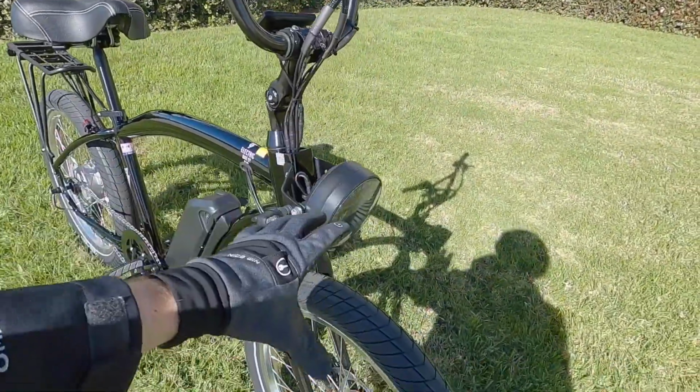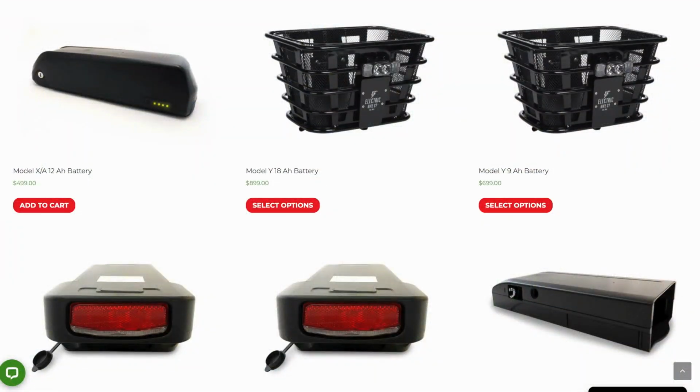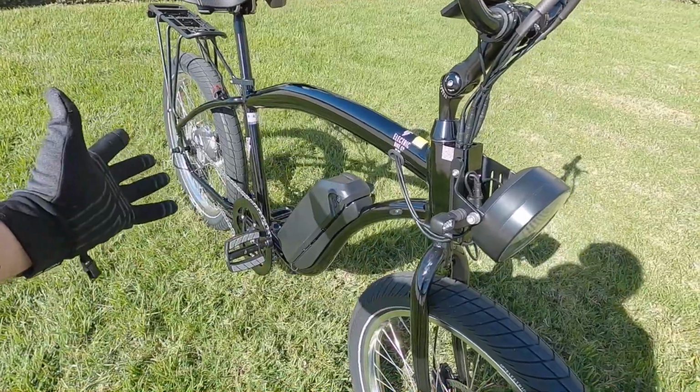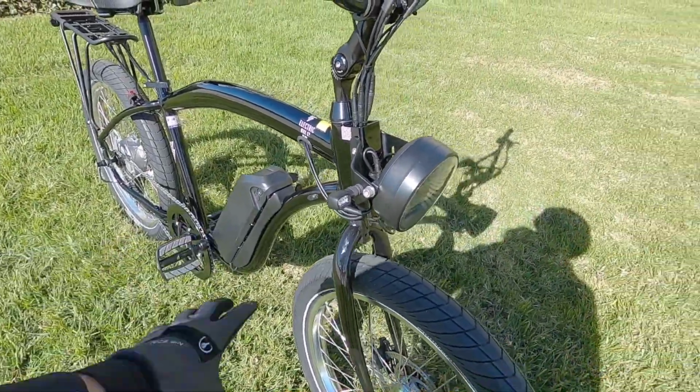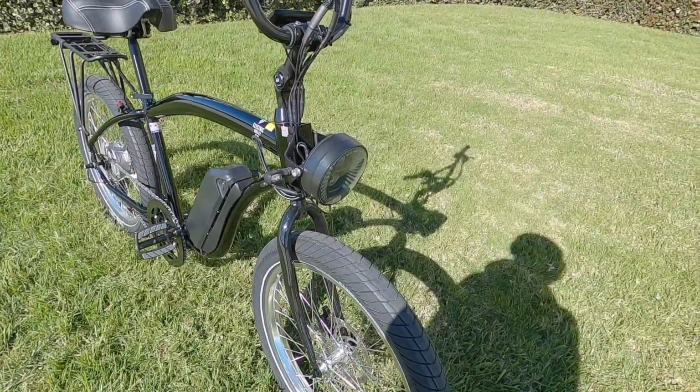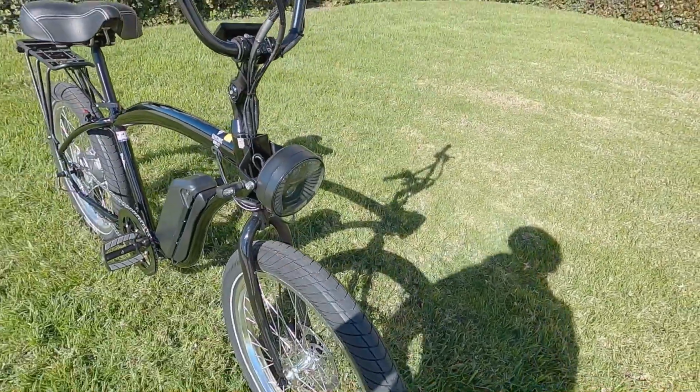They even have an optional battery version where you get extended capacity. So remember, this thing already comes in 12 amp hour, 14 amp hour. They might even have a higher capacity in the future, 48 volt. And then you get an additional battery pack up front. It just becomes almost unstoppable. You still maintain the lights and everything.